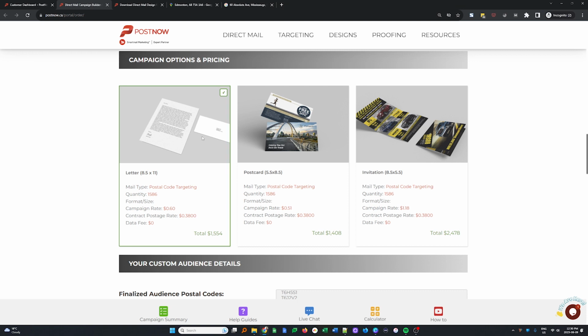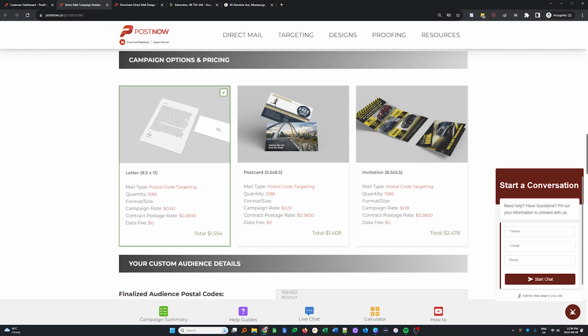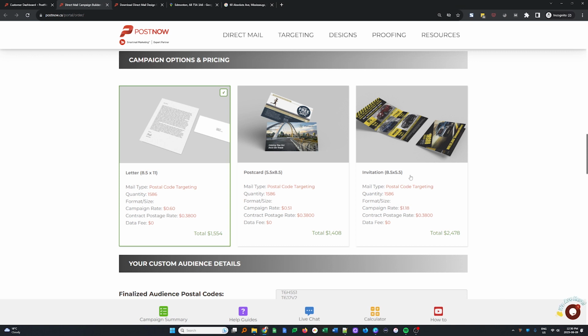Or you can step up to an 8x14 or do multi-steps. There's all sorts of things you can do. And so if you are trying to do something a little bit more complex with a postal code targeting campaign and you don't see it online, reach out to our team using the chat bot, which will connect you to one of the team after you get through it, or call us, and we can put together some custom campaigns that meet your particular requirements.